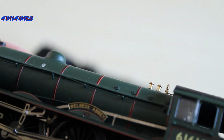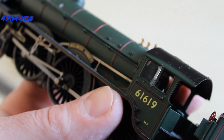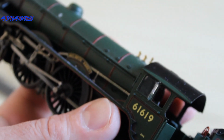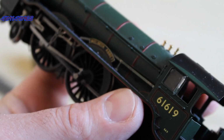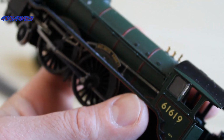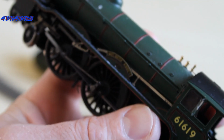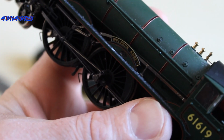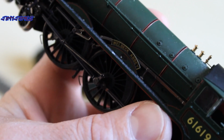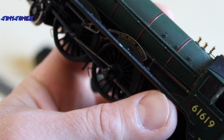We've got the Welbeck Abbey. Both of these locos are a 4-6-0 wheel configuration. Locomotive 61619 Welbeck Abbey entered service on November the 8th, 1930, having been built at Darlington in the first batch of B17-2 locomotives, and was converted to a B17-6 in January 1953. Whilst allocated to Markshed, renumbered under British Railways in August 1948 to 61619, Welbeck Abbey was withdrawn from service on September the 19th, 1958.